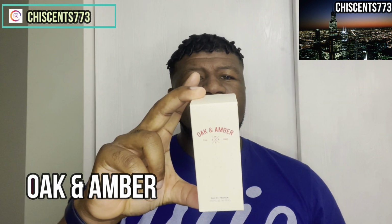Another fragrance from the line is going to be Oak and Amber. Oak and Amber is aged with charred oak and spiced with salted mandarin and musk. It says Oak and Amber captures the feeling of top shelf bourbon. So I am very interested to re-smell this fragrance.